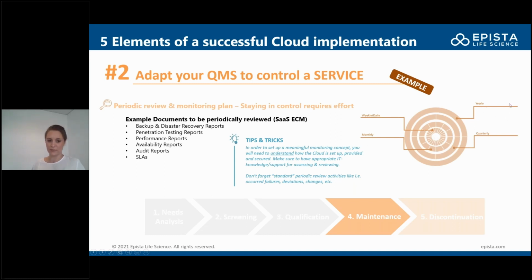Again, this should be a risk-based decision, and it will largely depend on the split of responsibility that you have. But looking at one of the examples where we've been implementing an ECM SaaS solution, typical things that you will monitor as part of this annual wheel will be backup and disaster recovery reports that you will get from your cloud provider, penetration testing reports, performance reports, availability reports, and then of course also audit reports, especially if you are relying on some other certifications that they hold. Make sure that you are also reviewing the audit reports that they, for example, receive according to their SOC certificate, just to make sure that if there's a gap identified, you're also aware and can assess if that has an impact on the service that is delivered to yourself.